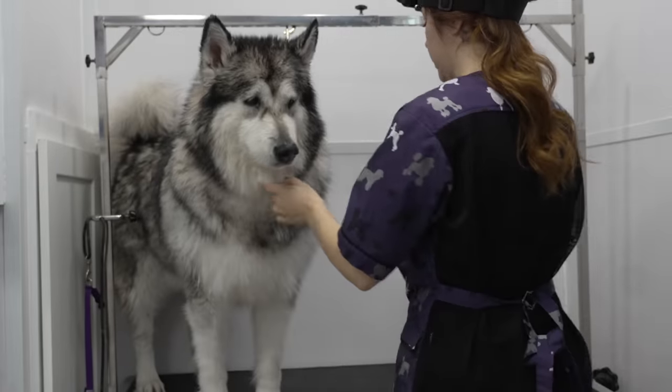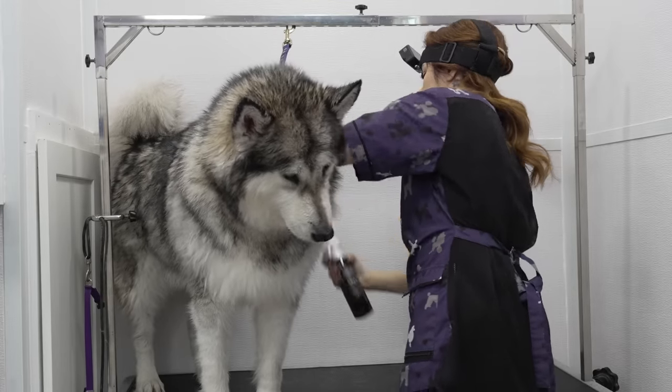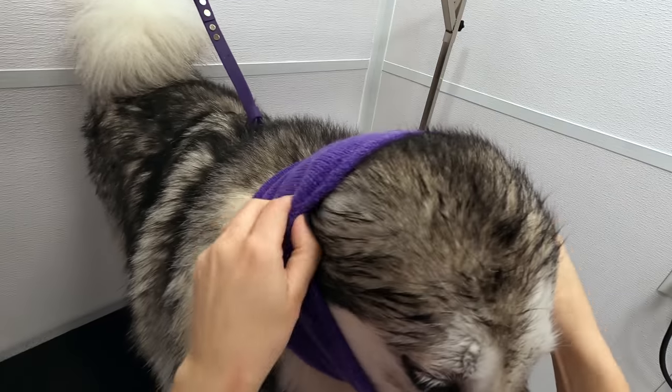She is blowing coat, so there's going to be a little bit of a tornado happening today. Okay, I'm going to spray her down with the stuff for dogs, a conditioning treatment, and it will help to speed up drying her. Do you know what's coming? Do you know what's about to happen?